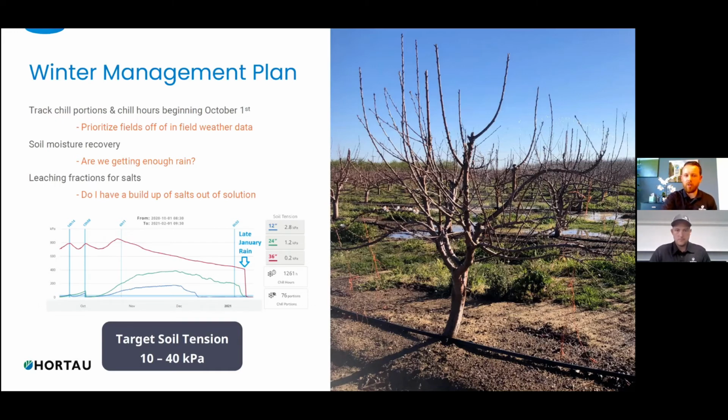In this cherry orchard right here, you can see that all throughout November there are little shots of rain that are starting to chip away at that soil moisture deficit. We have very high tension. And then finally, if we look right here, that big rain actually percolated down to 3 feet, and at that point in time, we actually have waterlogged soils.